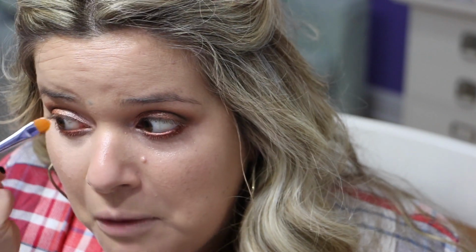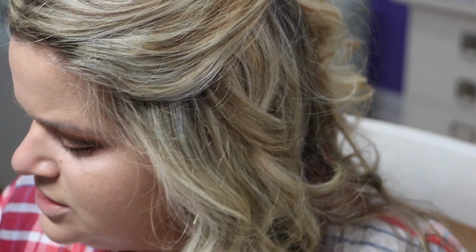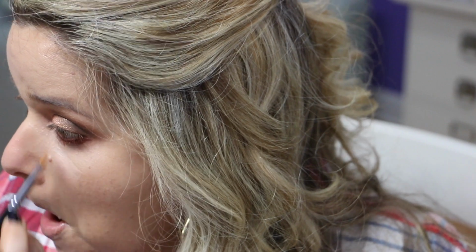With this one, from what I've seen, a little bit goes a long way, and I've tested that and it's true. A little bit definitely does go a long way. Oh, I didn't tell you guys what color I used. R30 is the color that I used on this concealer. And to blend it in, I'm using this Sephora 56 brush right here. It's a Sephora Pro Flawless Airbrush.